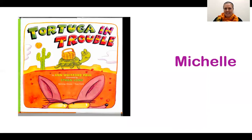Young Tortuga has been tasked with bringing supper to his abuela, who has been feeling under the weather. But before he could drop off the tamales, ensalada, and flan, he meets a coyote who would rather have the supper for himself. Is this story starting to sound familiar? That's right. Tortuga in Trouble is a retelling of Little Red Riding Hood with a Southwestern flavor.